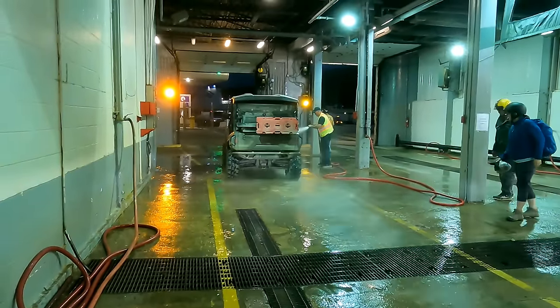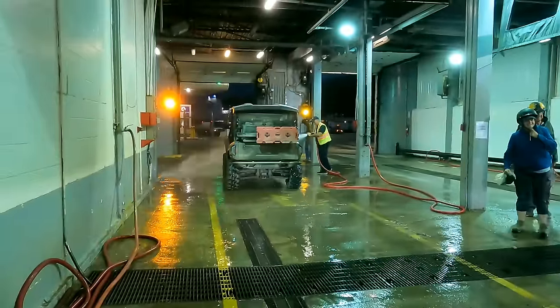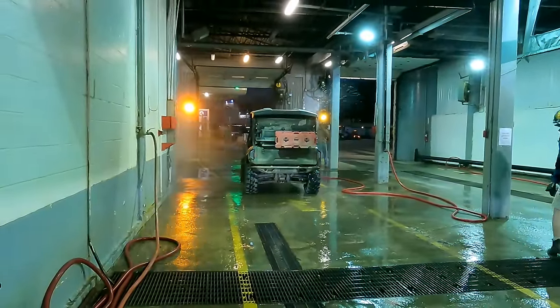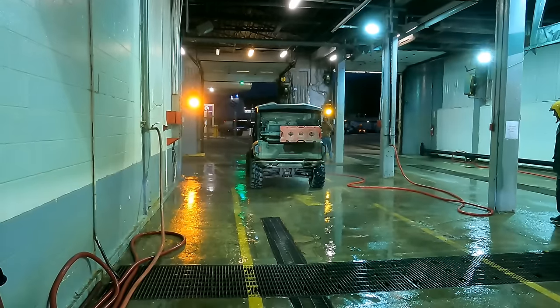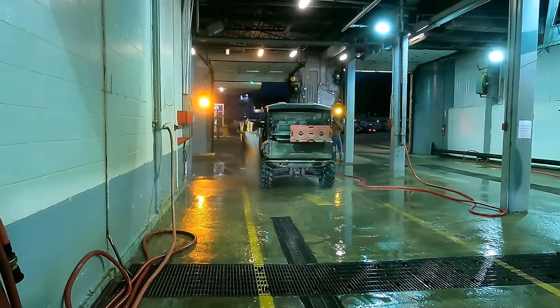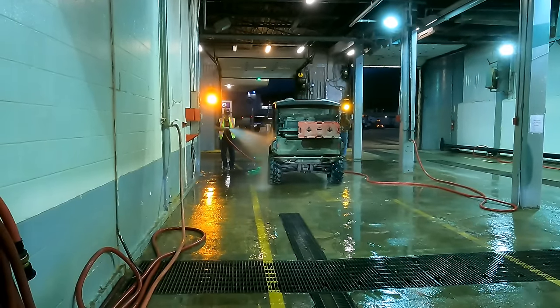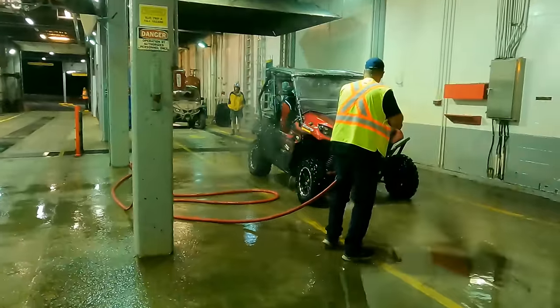And we get a complimentary car wash at the ferry terminal. They don't want any bugs getting across to the mainland on the mud. So we're all going to get a bath. I'm next. My turn.